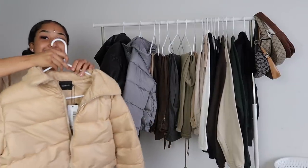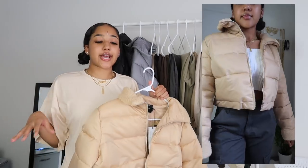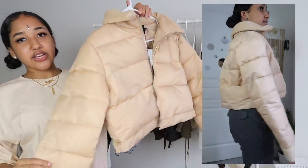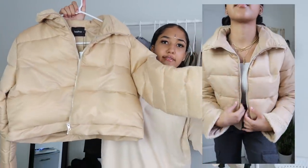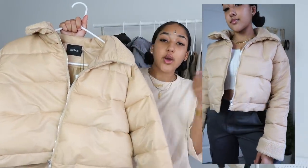All right, and lastly, I have this puffer jacket. This is actually a cropped puffer jacket that I got oversized to fit like a regular jacket from Boohoo. It's this tan, kind of stone color, and it also has faux fur up here. It's a really cute tan color. It also has that faux fur on the sleeves, and I just thought this would be perfect for the fall time in terms of the color and the warmth that it'll give you. So definitely check out Boohoo and Missguided for puffer jackets or any kind of jackets for the fall time.